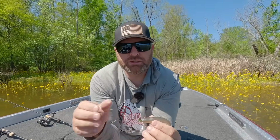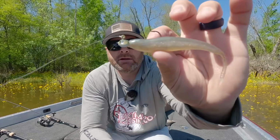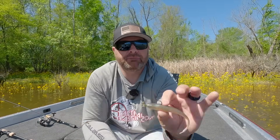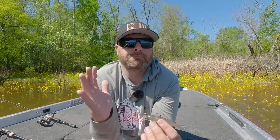But the other thing I want you to take away from this technique, if you are throwing it, try to find heads that are two-toned and bodies that are two-toned, because that really shows in that exaggeration. When that roll, you're getting that two-toned color change, and that makes all the difference in the world. But that is a phenomenal setup right there. An HD guppy hook, so you're not gonna bend out on big fish. I've caught fish up to 8 pounds on it. It's just not gonna bend out.